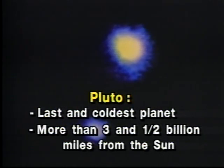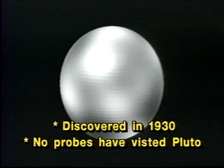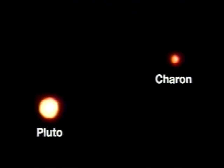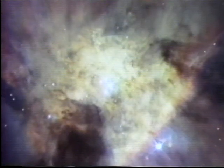More than 3.5 billion miles from the Sun, Pluto takes nearly 250 Earth years to revolve around our star. An astronomer discovered Pluto in 1930, and no probes have thus far visited the planet. But the Hubble Space Telescope has photographed Pluto and its moon, Charon, which is about half the planet's size. Made of ice and rock with only a thin atmosphere, Pluto is only about 1/5 the size of Earth. Astronomers sometimes call Pluto and Charon a double planet, traveling through the far reaches of our planetary system.